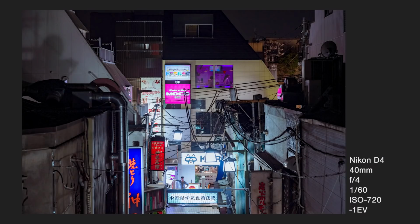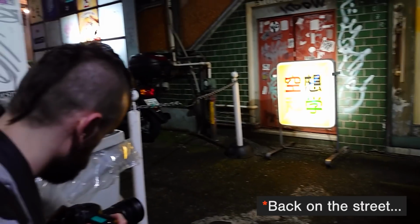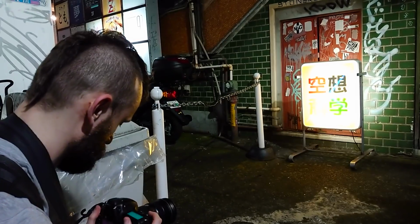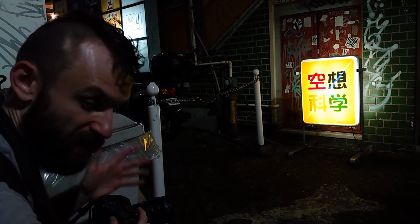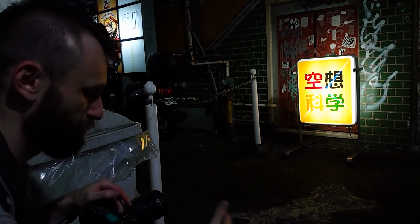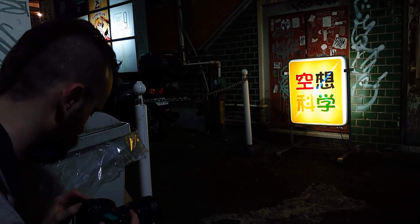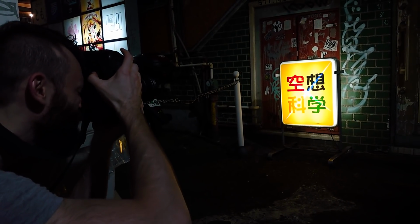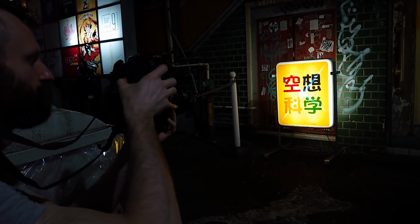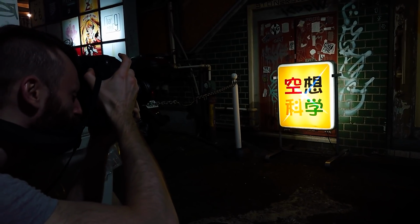This view's pretty good. So here I'm going to do a bracket, 2 stops apart. I'm going to do one photo, another photo that's minus 2 stops. Or plus 2 stops, I should say. Plus 2, because I want it to be brighter, because this sign is obviously so bright that, you know, it's hard to get everything in one exposure.